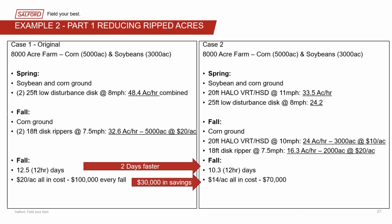If you supplemented or changed some of that ripping to high-speed disc, your costs are significantly different. The all-in cost of high-speed disking at give or take 4 inches deep, tractor hours, manpower, fuel, on and on, is about $10 an acre. So it's about half. The other main difference between the two tools is that a high-speed disc just runs faster.